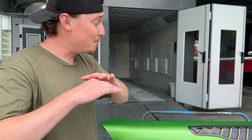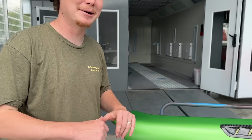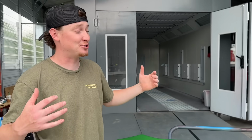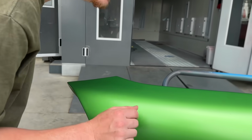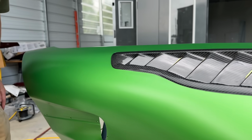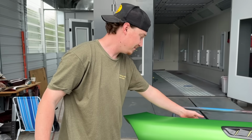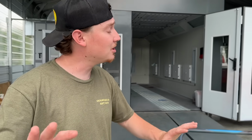This right here looks much better after mixing the clear coat properly. We finally got that matte finish, and that actually looks super good. Look at that sheen, along with that high gloss carbon fiber. That looks really sick, you know what I mean? Yes, sir, dude.